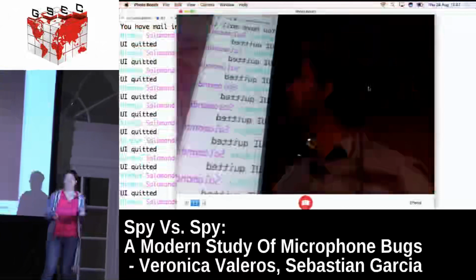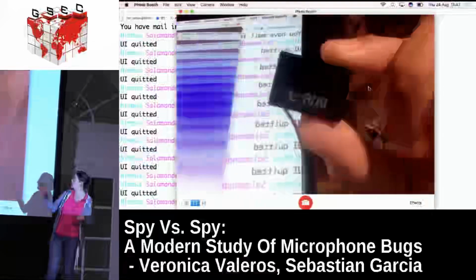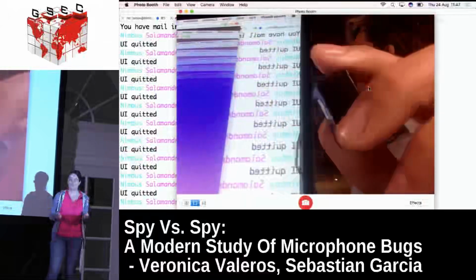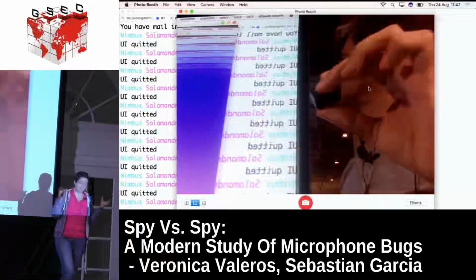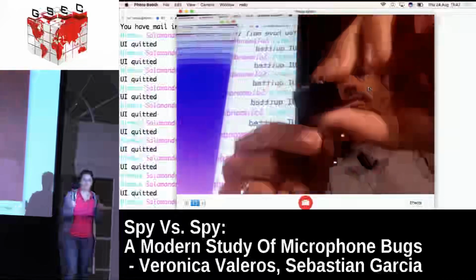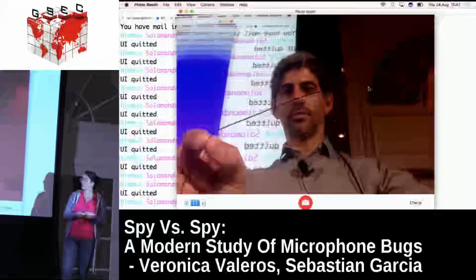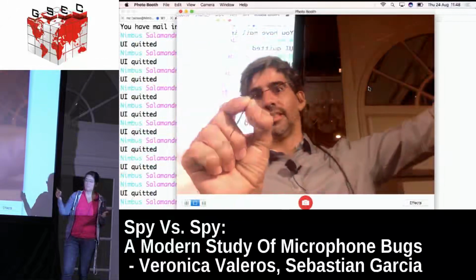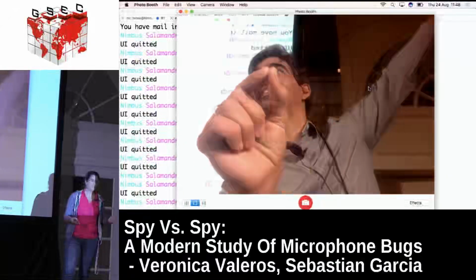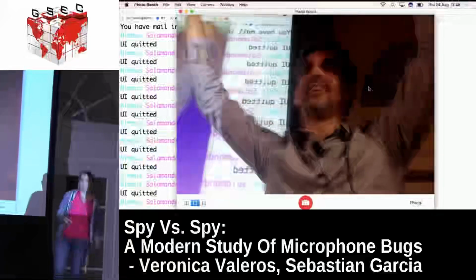So the first one was the F908 that you can see here. It's a very small microphone. It has a plastic cage, as you can see, which has the microphone and the power supply connectors. And what most people in movies don't tell you is that these type of things have a very, very long antenna, right? So much for hiding it under the lamp.